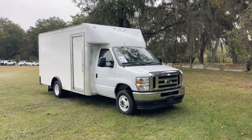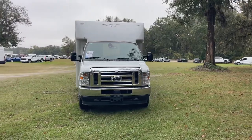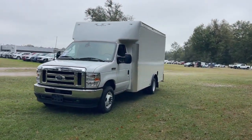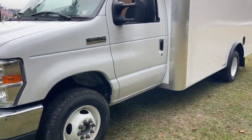Take a moment to check out the 2024 Ford E-450. Maximize your business potential in this super strong E-450. Whether towing or hauling, this full-strength, full-size van gets the job done right.